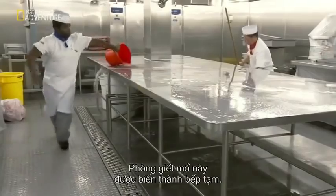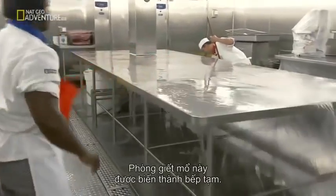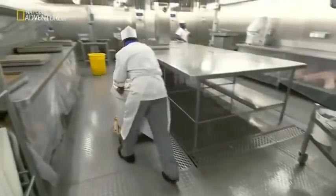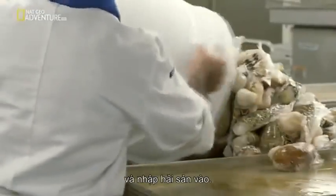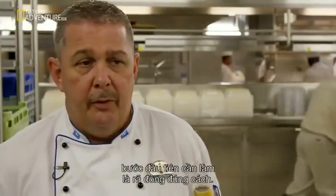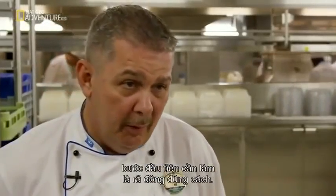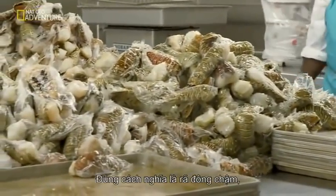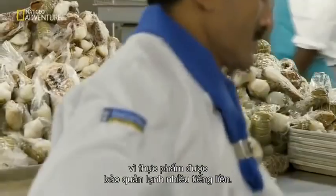The butcher's room is transformed into a makeshift field kitchen. It's out with the meat and in with the seafood. The process is actually very simple. The first step, you need to defrost them properly. Properly means slowly. That takes hours in cold storage.